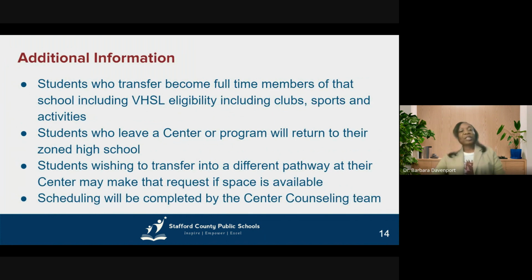Additional information includes students who transfer become full-time members of that school, including VHSL eligibility, clubs, sports, and activities. Students who leave a center or program will return to their zoned high school. Any students wishing to transfer into a different pathway at their center may make that request if space is available. Scheduling will be completed by the center counseling team. Also, I want to remind you that in the chat, we have provided a link for the program of studies for your review.